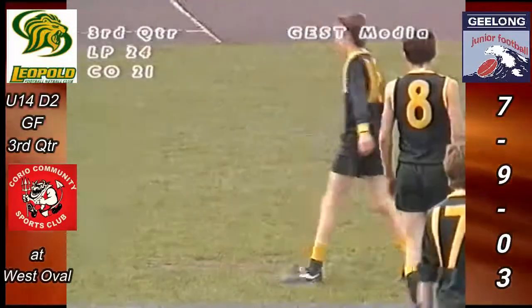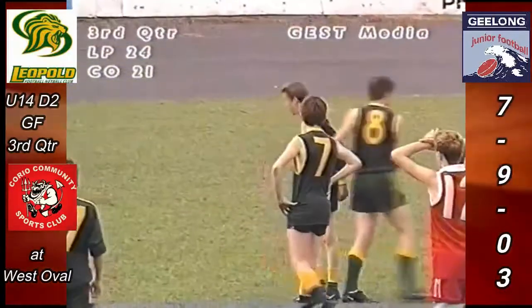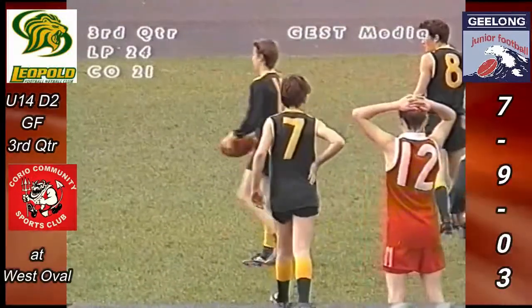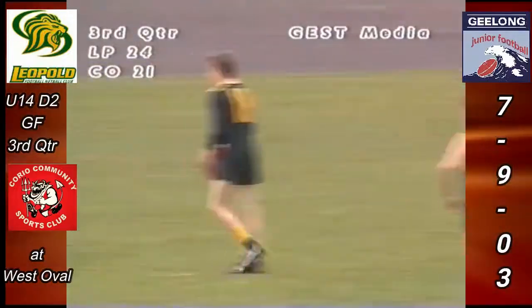So this to put Leopold into the 30s and give them a 9-point lead. He should get this one, Jennings. Dead in front. And the breeze really isn't much of a factor when you're this close. He's got to start it left to right.